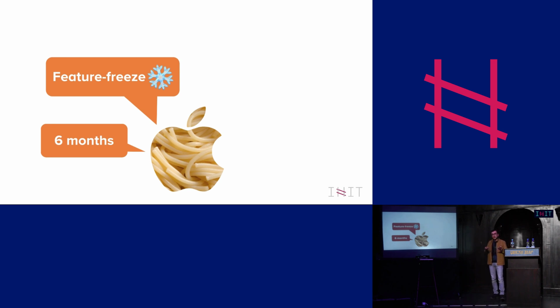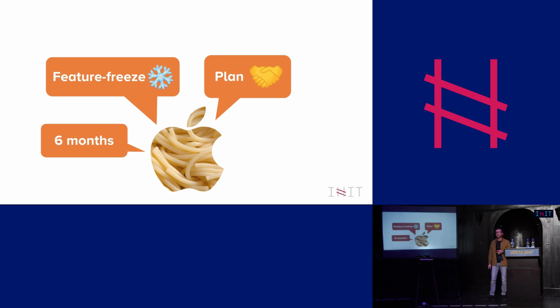But at some point, pressure grows and you have to come up with a plan. After the plan was in place, they started creating legacy code, I mean the new app, in pure Swift. The new version of the app is still not available. It's currently in open beta, 10 months later.